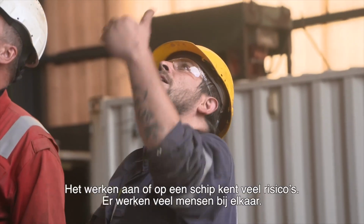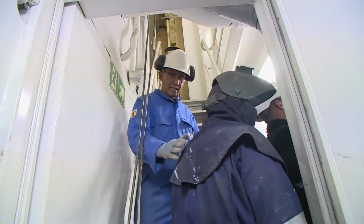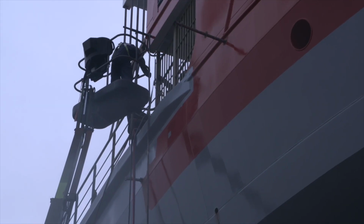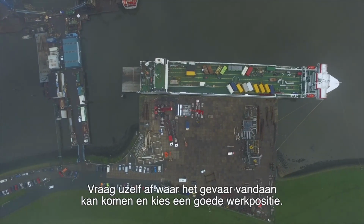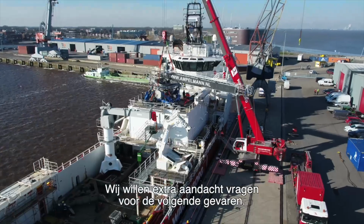Working at or on a ship has many risks. A lot of people often work together in small spaces. Heavy materials and tools are used and work is often done at height. Ask yourself where the danger can come from and choose a good working position. We ask extra attention for the following dangers.